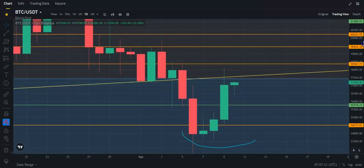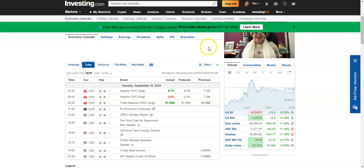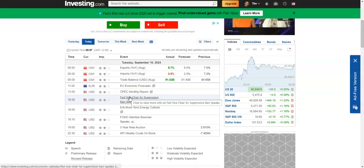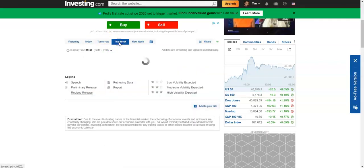It is looking much better. I wouldn't panic. And really everything depends on these economic numbers that, today, we don't really have anything. There is a Fed vice chair speaking today, but I'm just not sure if he's going to speak or if it's blackout period, because I've seen that it is the blackout period right now.